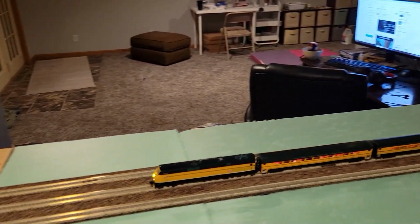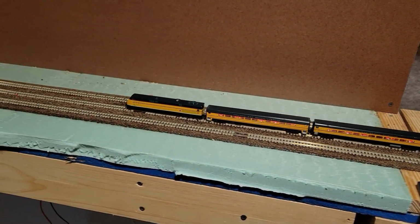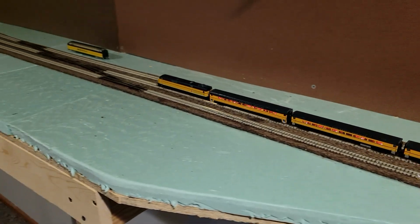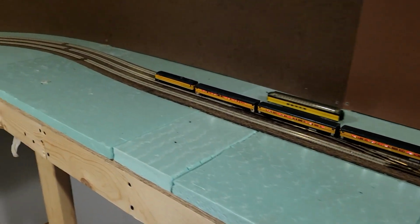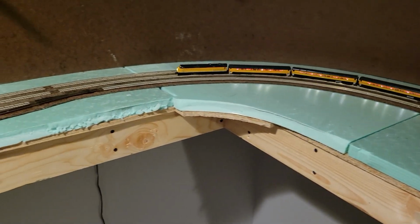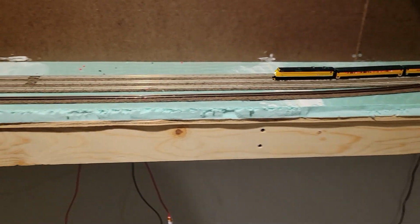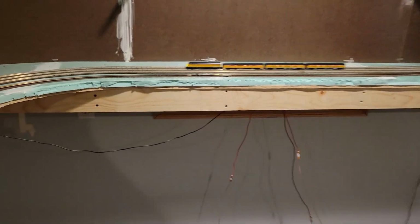And partially I wanted to run these because these Rapido coaches are a little finicky, and so I figured this would be a good test to make sure the track work was actually in good shape. You see we're passing through the crossings right there. We're making our way around. Again, this is where the passing siding starts, and you can see there's an empty switch right there. That will eventually be the industrial spur when I build that out.